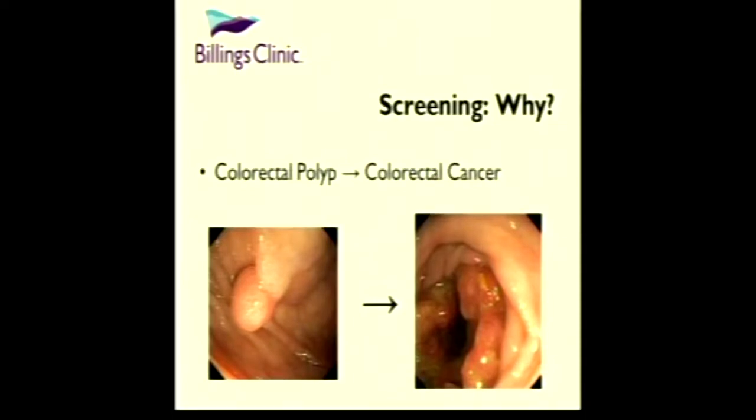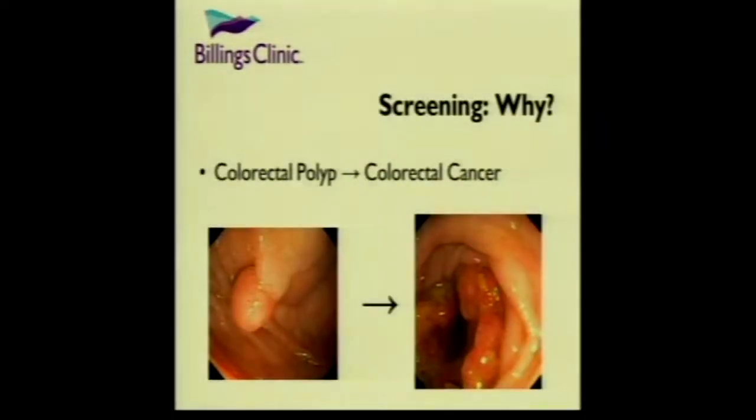Now, sometimes they look like this. This is what we call a pedunculated polyp. It has a little bit of a stalk there. Sometimes they're flat, look like they're just kind of spreading along a portion of the lining of the colon. But we want to take those out so they don't become this, colon cancer.